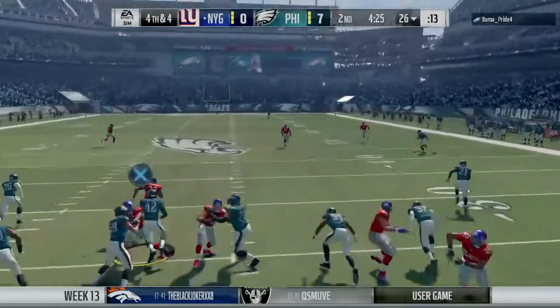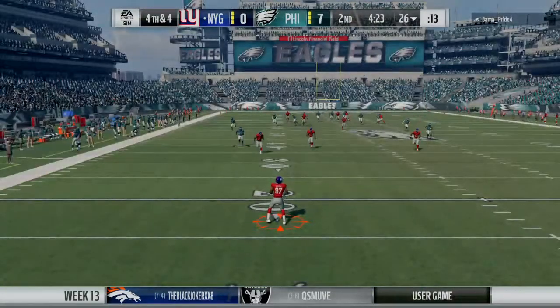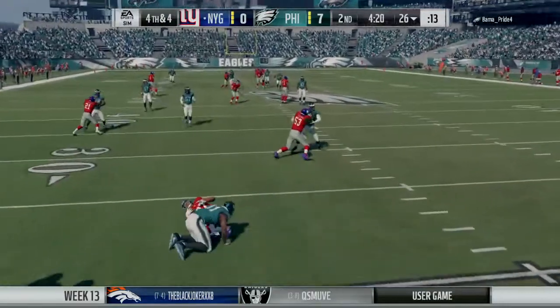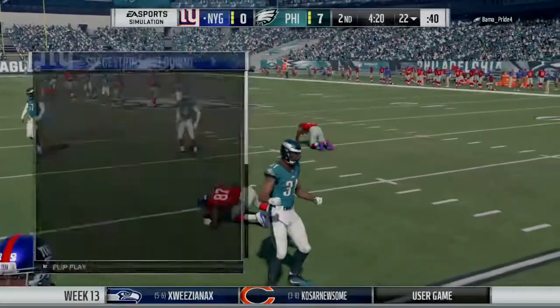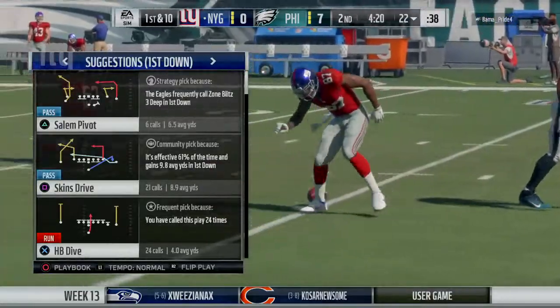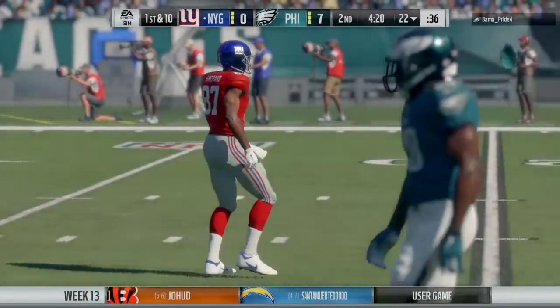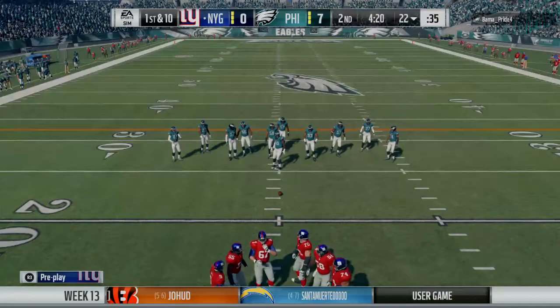He was only asked to punt once in the victory last week as he sends this one away. This is taken at the 18. That'll be put in the books as a 53-yard punt. And it'll be Giant football 1st and 10. Here's the Giant offense now making their way back out onto the field.